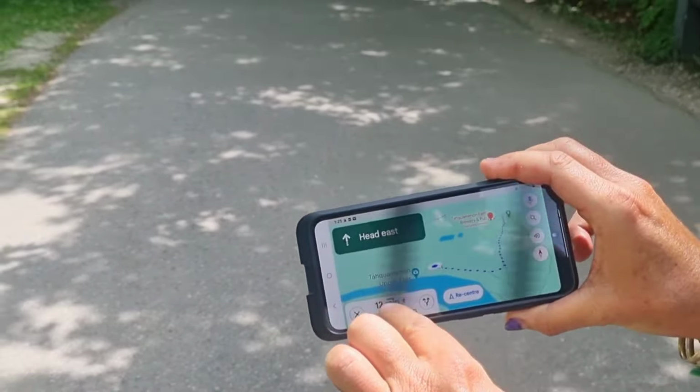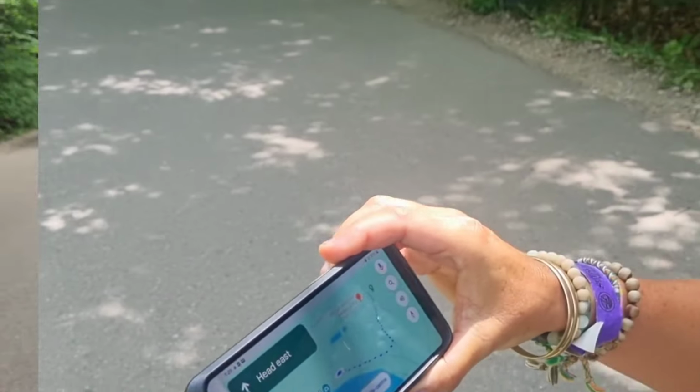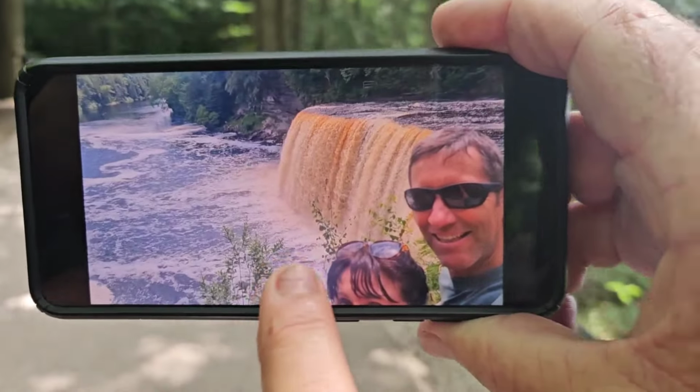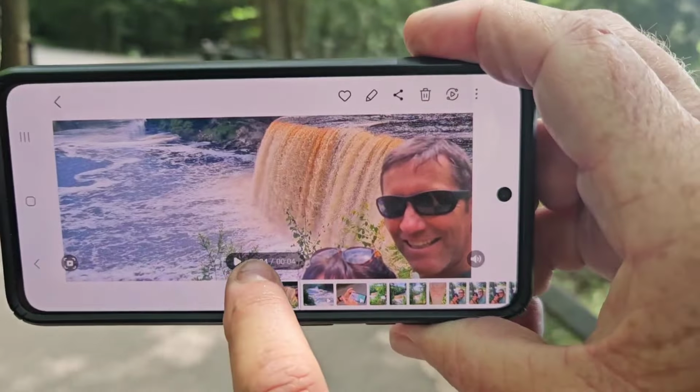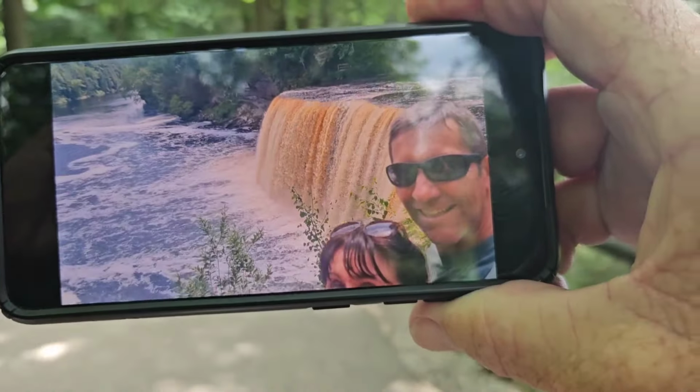Got a 12-minute walk back. Alright, let's go. Brett's attempt at videoing with the camera around the other way, so we're not doing a selfie. I'm perfectly aligned for my height. Yeah, he is. Just about got me.